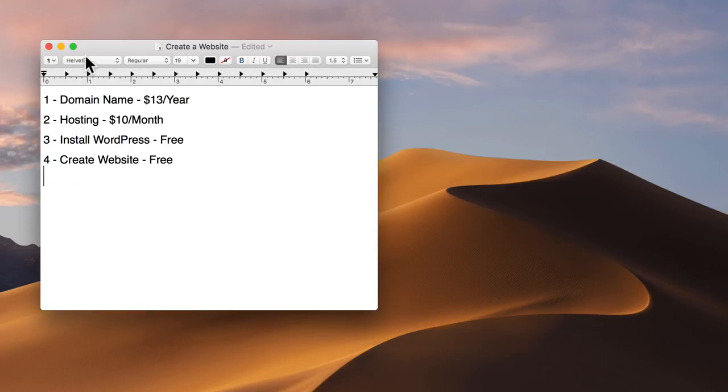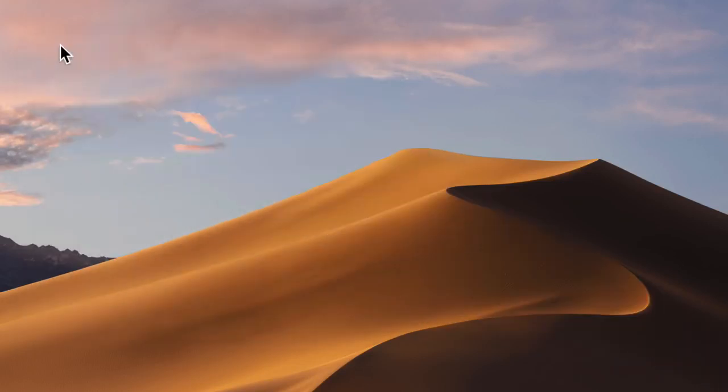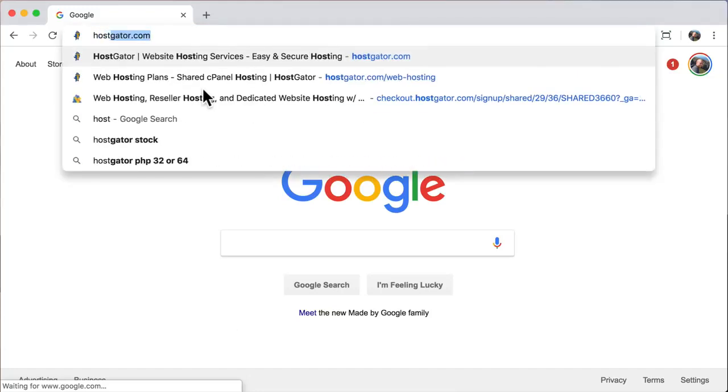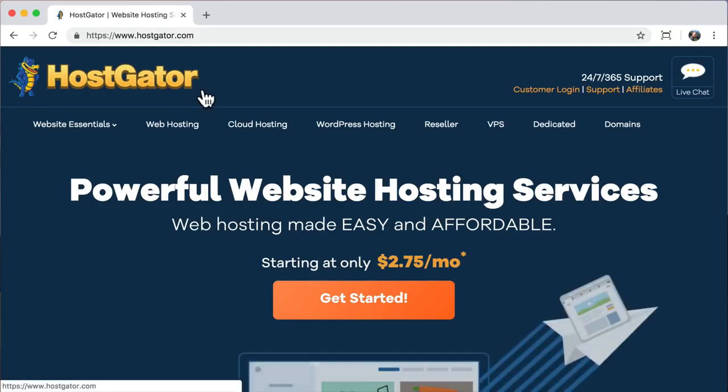We're going to get your domain name and hosting, and luckily we could do that at the same place, hostgator.com. So the first thing that we're going to do is open up our browser, and we're going to get our domain name and hosting. So to do that, you can just go to hostgator.com, and press enter.